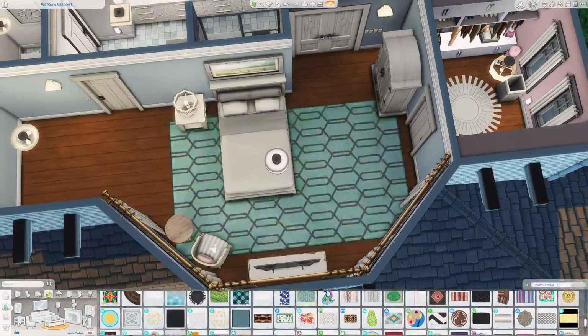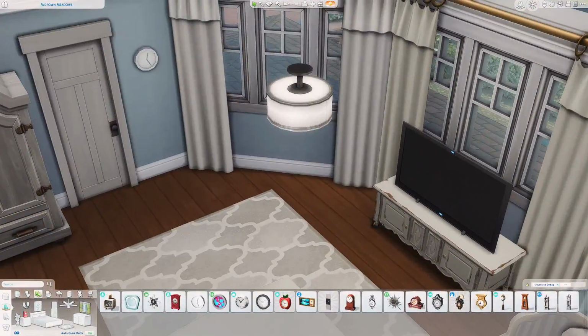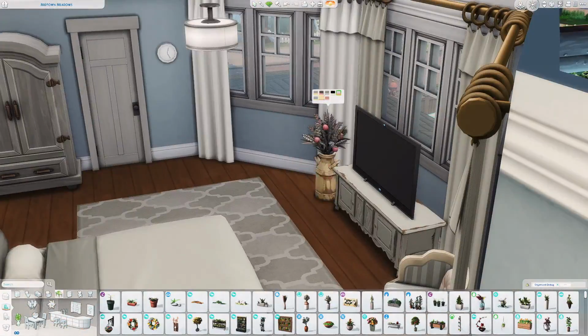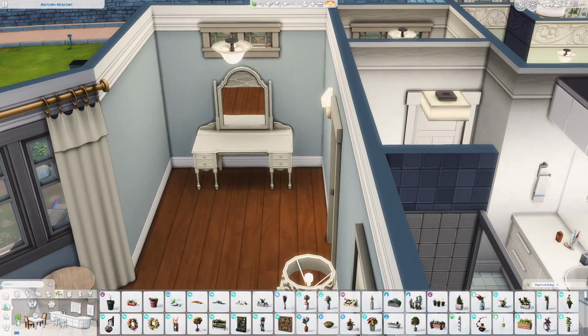And this is the parents' room. It has this gorgeous picturesque bay situation. You'd be getting so much light. There's a vanity situation over here.